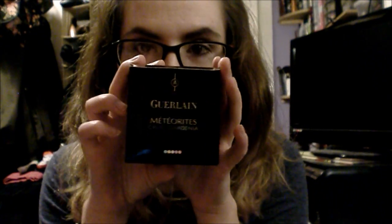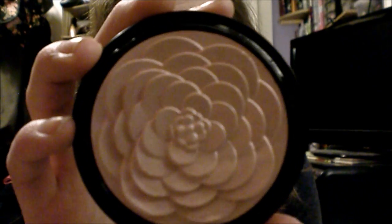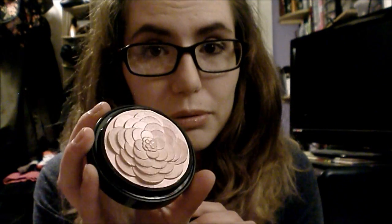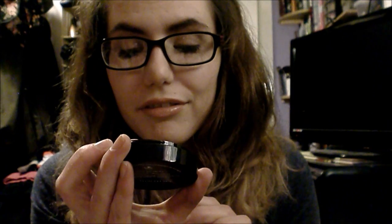Speaking of pretty penny, I will start with the one that made my friend Charlotte go, oh my god. And that is the Guerlain Meteorites Gardenia Highlighter. And this stuff was £41. I know it's crazy, but just look at it. Just bask in its glory and beautifulness. This stuff is gorgeous. Gorgeous.